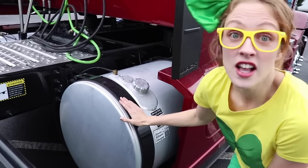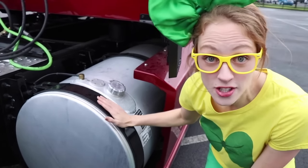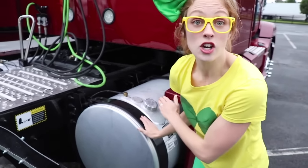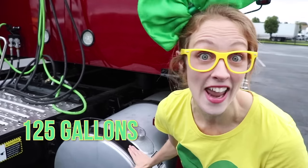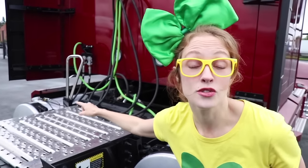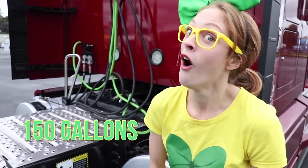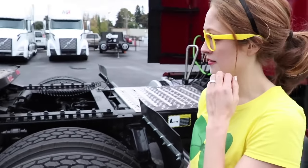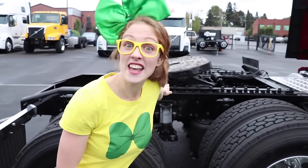Look at right here. This is a big diesel tank. This holds the fuel to fuel this big semi-truck. This tank can hold 125 gallons. And there's another one on the other side, and that side holds 150 gallons. That is a lot of fuel.